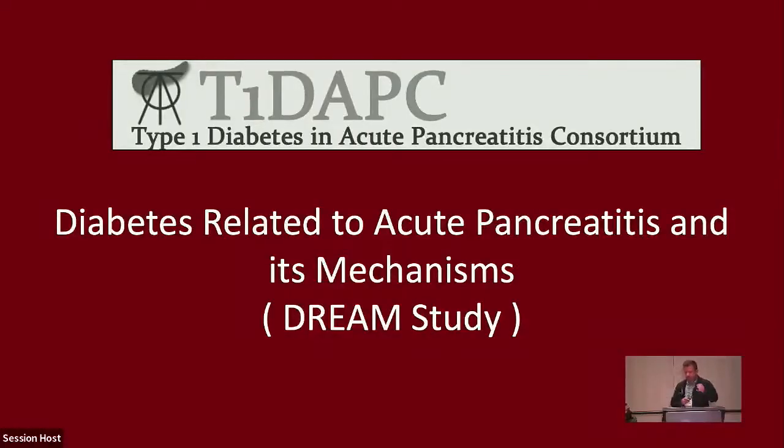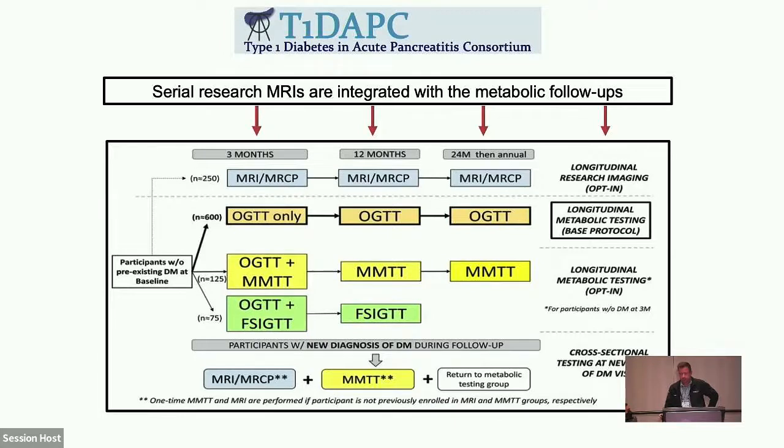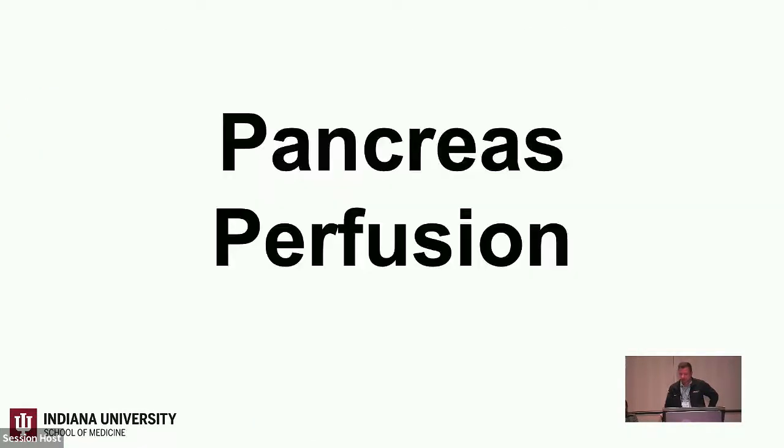The second is a new consortium called Type 1 Diabetes and Acute Pancreatitis. This also has a longitudinal study called the DREAM study. There is an MRI arm within the DREAM study, including 10 clinical centers. In this study, we will do longitudinal MRI together with metabolic testing over 3 months, 12 months, 24, and 33 months. And these are, again, the imaging biomarkers that we are going to evaluate. It includes T1 mapping, signal intensity, ECV, DCE, and diffusion.